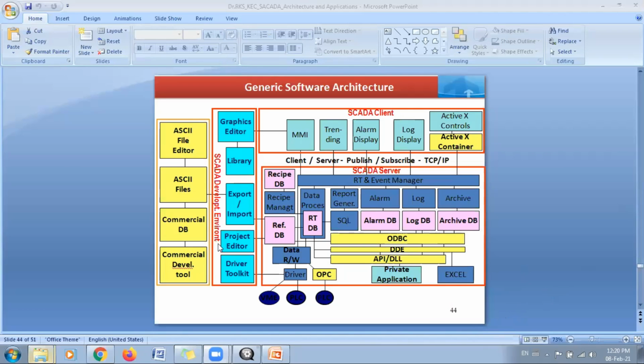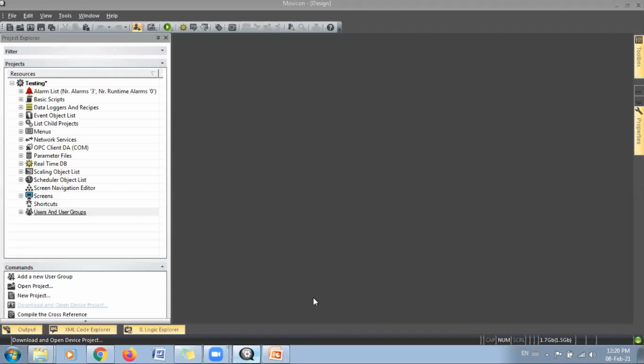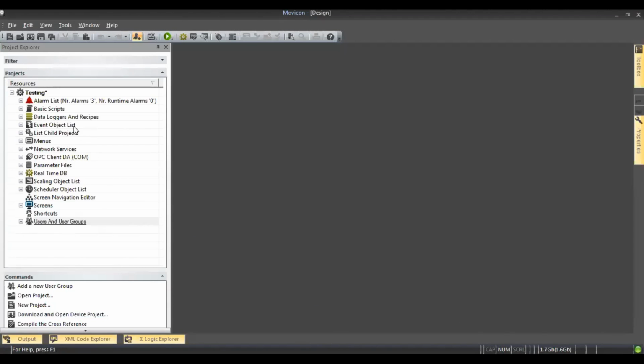You have seen the graphical environment. This is the environment. I am comparing this architectural diagram with your development environment. This project, named testing, which I have created, consists of different tools.